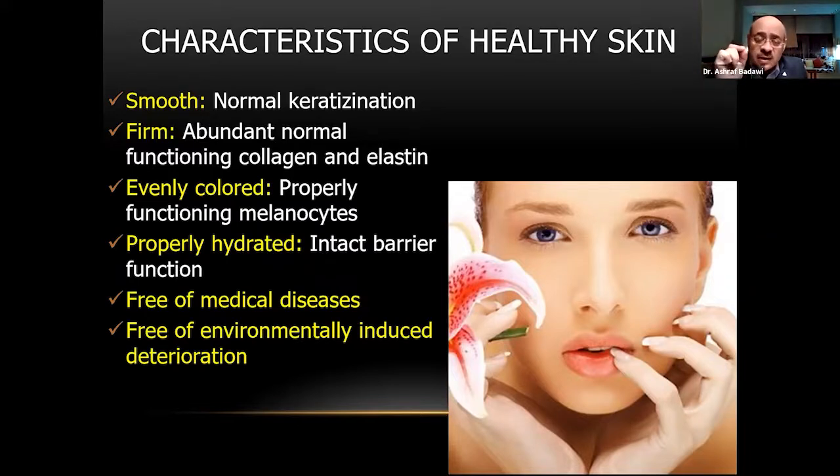So if we focus our efforts and our treatment to improve the melanin of the skin, this is not enough. Number one, the melasma is a chronic disease. It is going to come back, so the patient is not going to be satisfied. Number two, whatever we do, we are not going to get rid of the melasma 100%. So this is not going to be satisfactory for the patient.